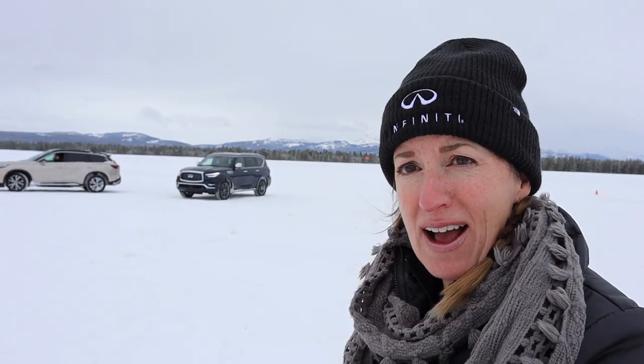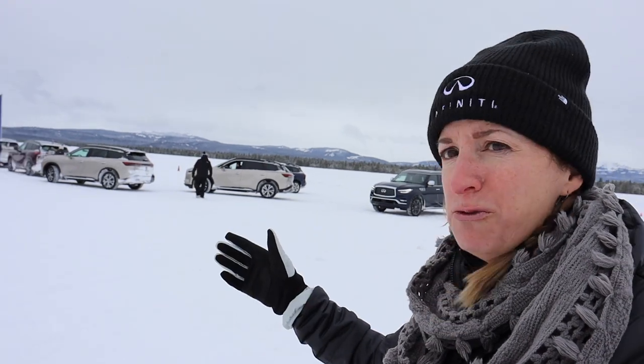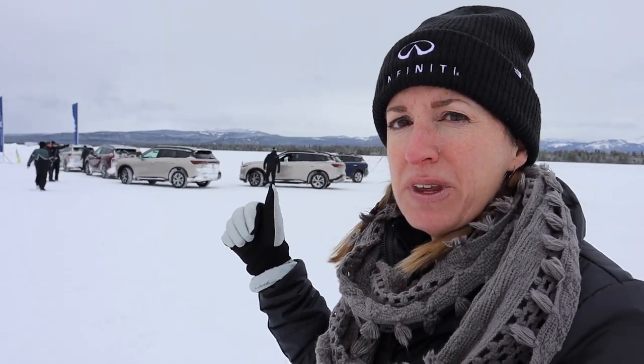Now, what does that mean? That means we are driving on snow and we are driving on ice. They have a whole fleet of vehicles for us, from the QX60, the QX80, the QX50, QX55, and even there's a sports car here somewhere, the Q, that one right there. And all of these vehicles either have four-wheel drive or all-wheel drive. Yes, even the sports car does.